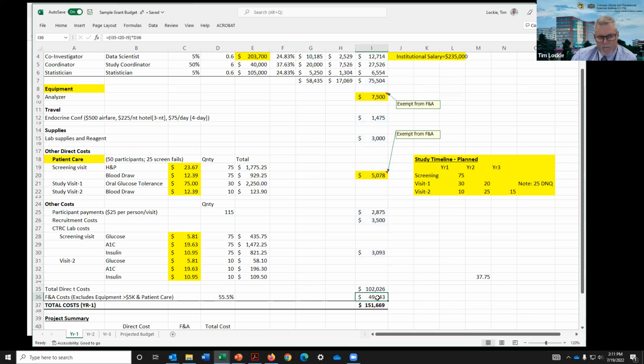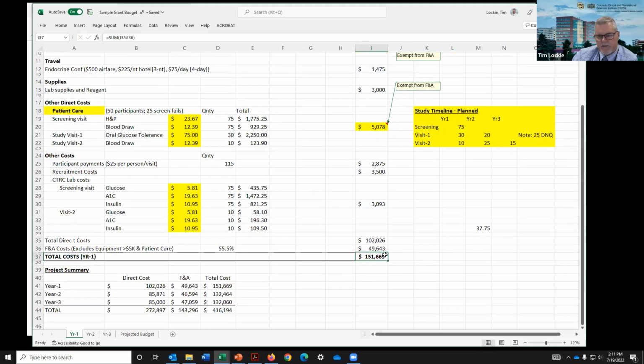And then I've made my F&A calculation to be 55% of all the direct costs, except for those items that we're saying are exempt from F&A. So that's what this formula is. It's this, minus this, times the F&A rate. That's built up my budget for year 1.